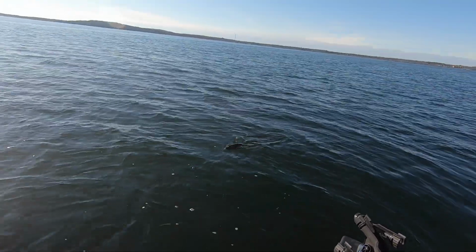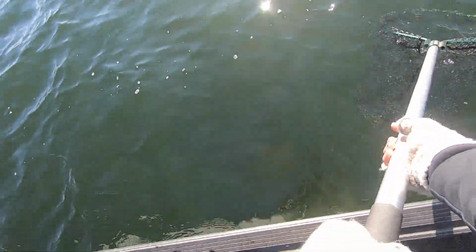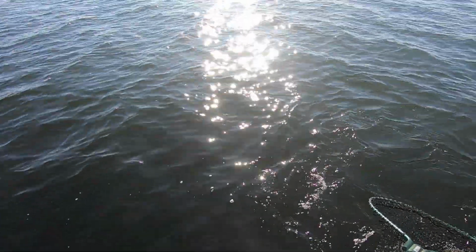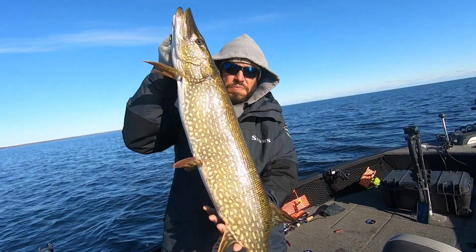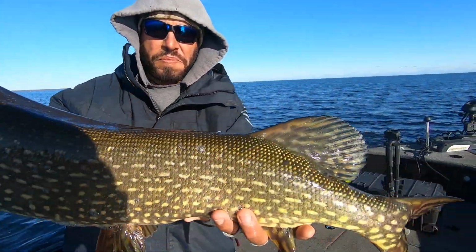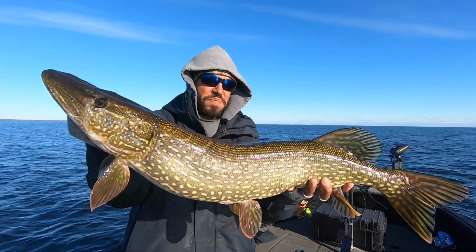Right in the nose. Like I always say, a little bit of everything in the fall. We're just barely gonna get them too. It's a fat pike. That's a good pike, I'd say. A quarter ounce googly eye sucker minnow catches everything in the lake. Beauty.